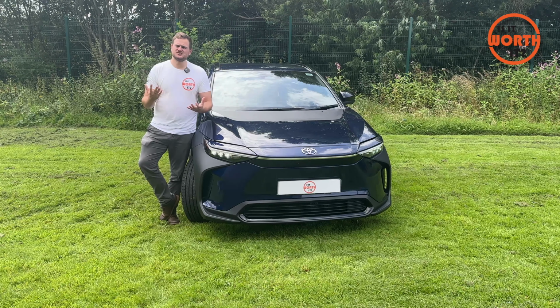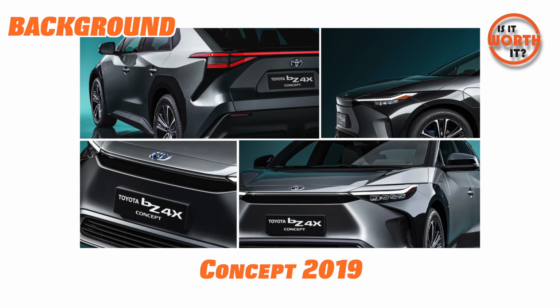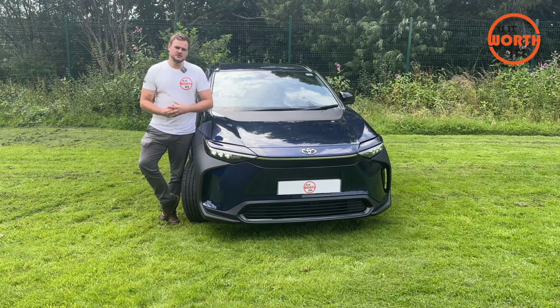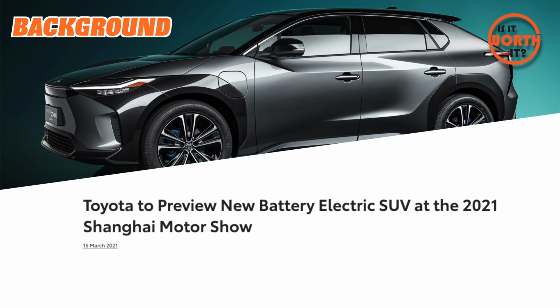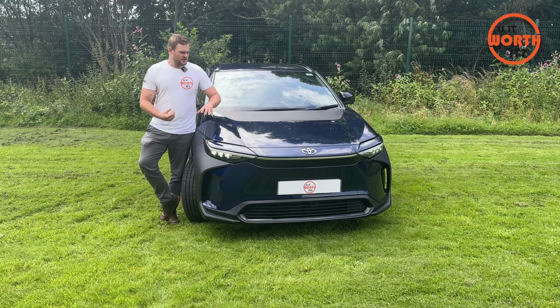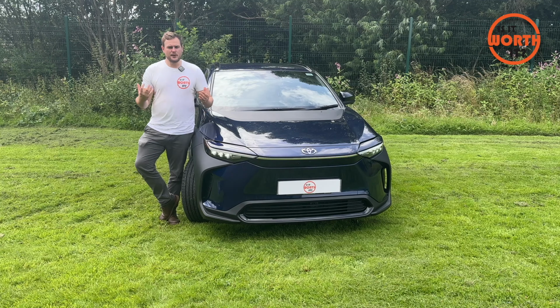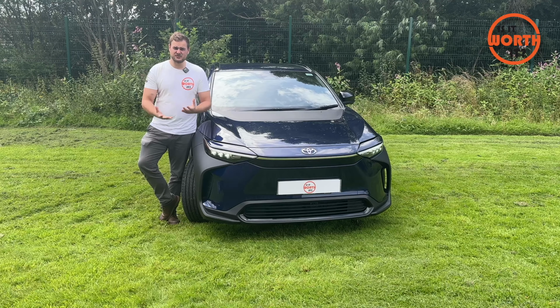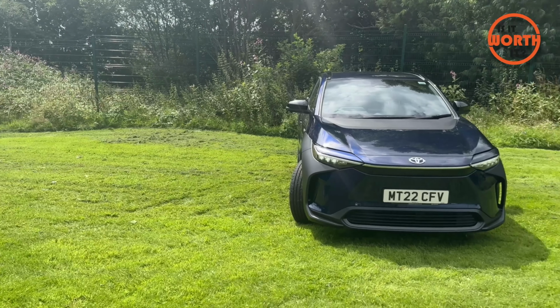So the BZ4X started life as a concept car in 2019. It was teased by Toyota, but then in 2021 at the Shanghai Auto Show, it was officially released, and this was really to show Toyota's new future with this full electric. Now, the BZ stands for Beyond Zero, which is to signify zero emissions for a full electric car.